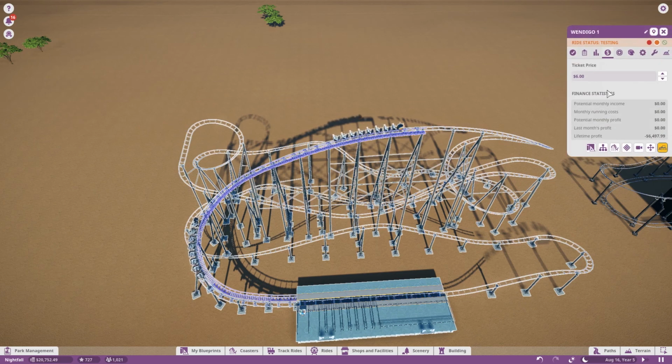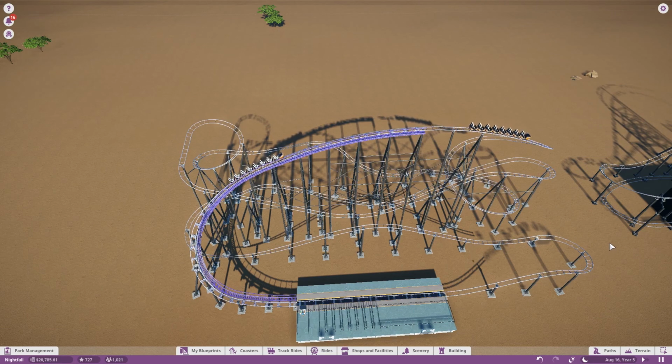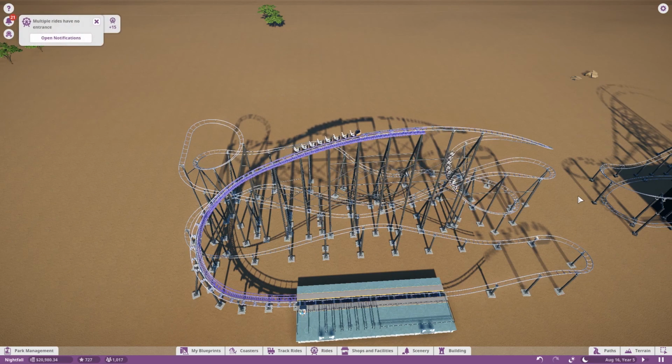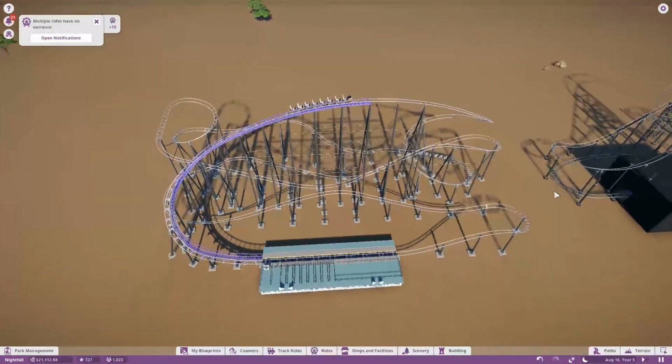I don't think it's going to tell us that right now, is it? It just tells us how much it actually costs to build. Well, that's that for that ride. I have no name for this one just yet, so if you guys have a name suggestion for it, please do let me know. I'm not exactly sure where I'm going to place this one.